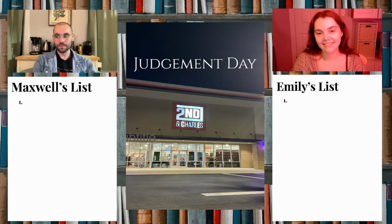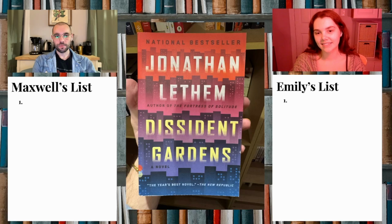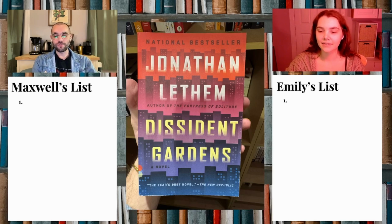So, Em, let's go ahead and get into it. I'm excited. Our first book here is by Jonathan Lethem. This is called Dissident Gardens. Now, how are you feeling about this cover? I mean, we're not really into ranking yet, but how's this looking to you?